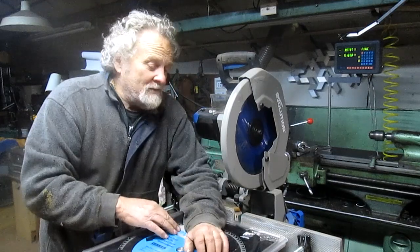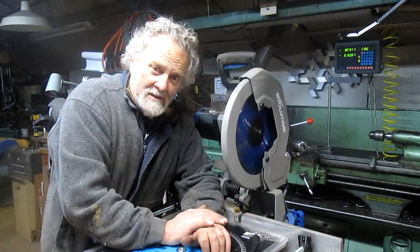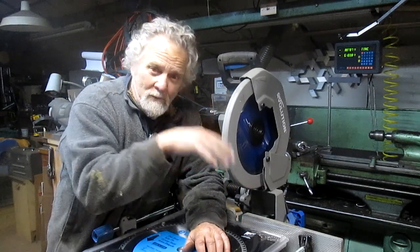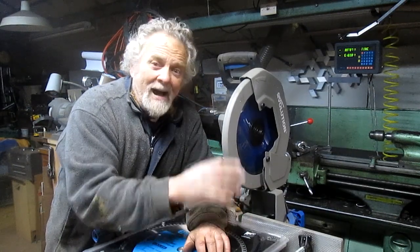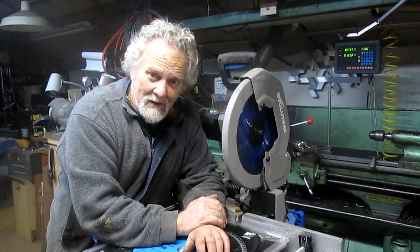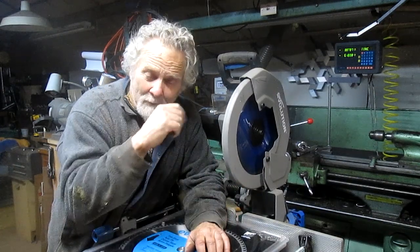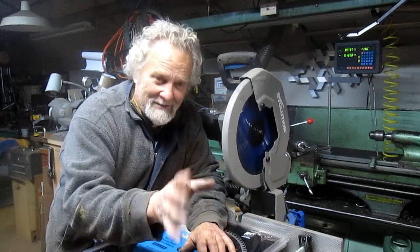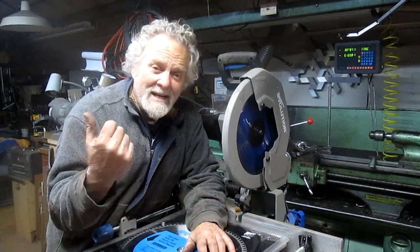Anyhow, I'm just super happy with this saw. This is like the best thing. Had I known it was as good as it is, I would have spent the $800 and something for the saw. As it is, I bought that DeWalt saw for $500, and it is a piece of junk. Okay, it's not a piece of junk, it does the job, and we take that out on the road because it's much lighter. This is a pretty heavy saw.